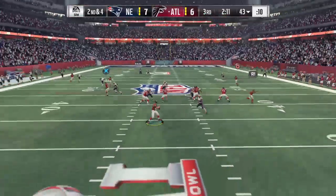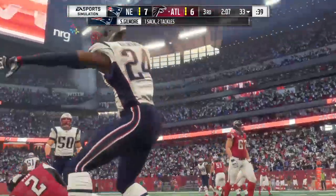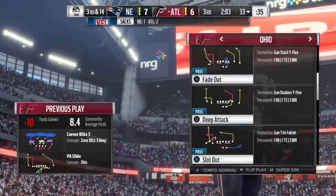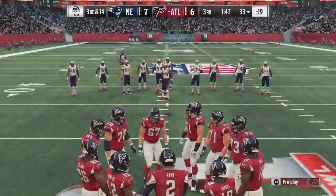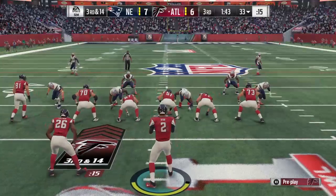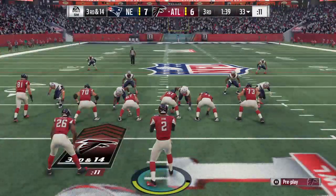A fake to Freeman. Now it's Ryan. And no escaping this time as he'll go down. They got him for a sack. The game plan for any defense is finding ways to make a quarterback uncomfortable in the pocket. When you bring pressure from all angles, you never know who's going to get home. In this case, the left cornerback, right in the face of him, puts him down.